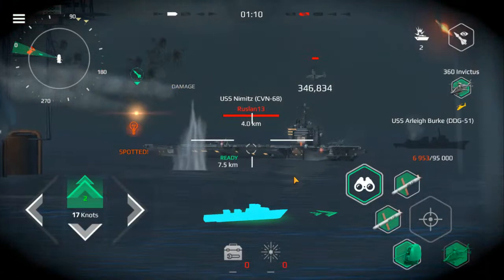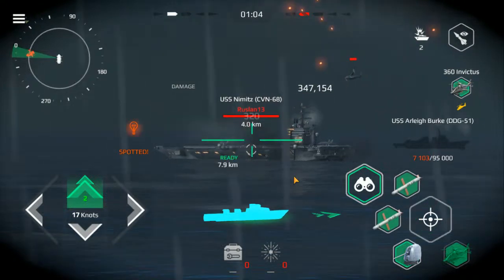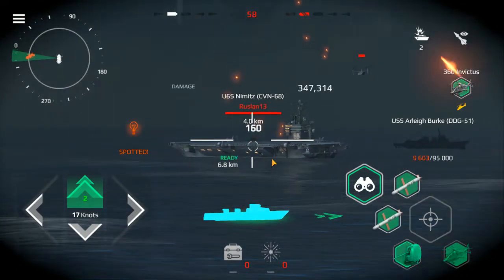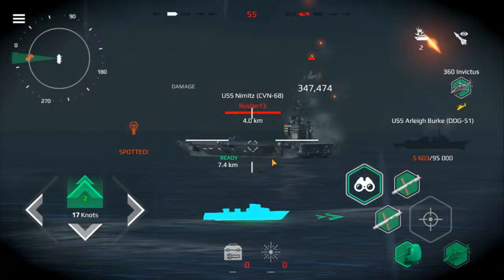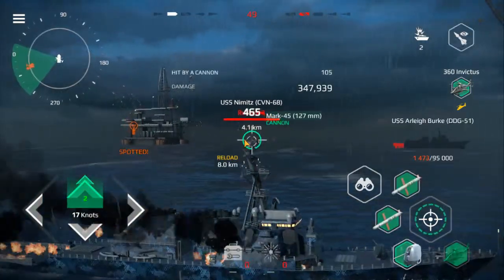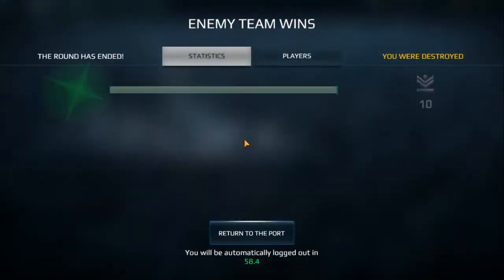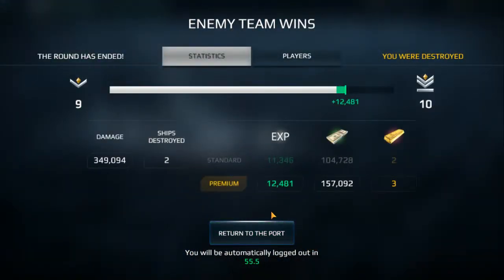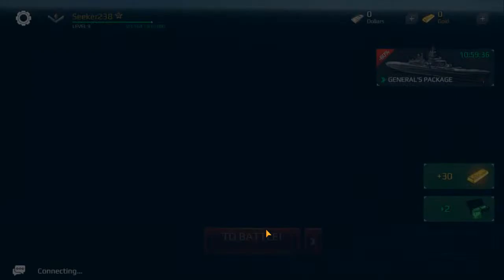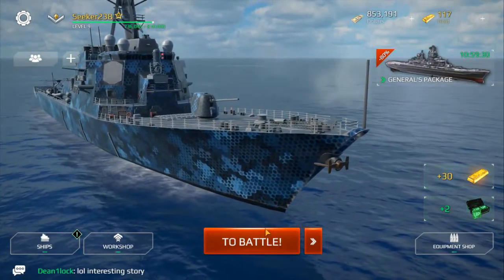Yeah, all the... really, he's all air defenses. So I'm really not gonna be able to do much against him. Let's get away from his guns. Oof. Well, abandoned ship. Yeah, he's all air defenses, so launching two Tomahawks is not gonna break through. That's not gonna break through.